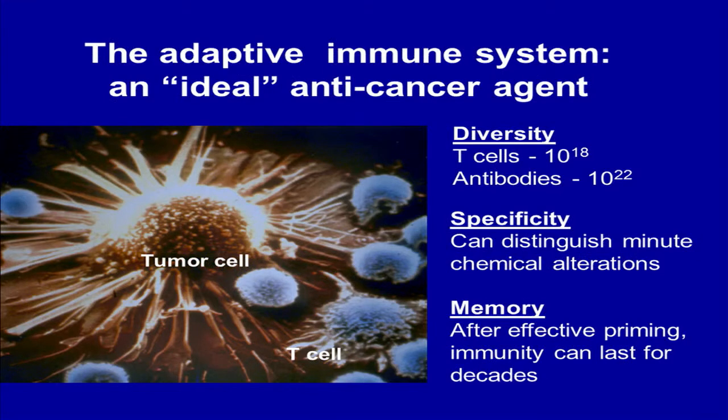Now, the adaptive immune system in many ways is an ideal anti-cancer agent. It has diversity, which is almost limitless. And so through recombination events, T cells and B cells through antibodies can recognize many different antigens. The immune system is also highly specific. It can distinguish minute chemical alterations. So a chemical modification as small as a single methyl group or a single phosphate group can be a go, no-go decision for immune recognition.